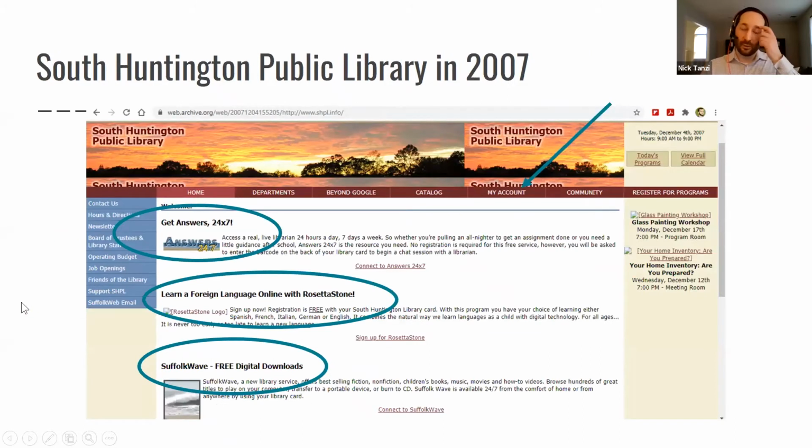Now we're going to fast forward, and this is the South Huntington Public Library. Again, Suffolk County, New York. I didn't travel too far, but my current job is out in South Huntington, although this site predates me. This is the year 2007. I've been at South Huntington about 3 years. Now, I won't tell you how long we kept the site because it's a sore spot for me, but certainly from 1998 to 2007, this is a more graphical site, right?